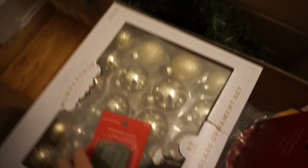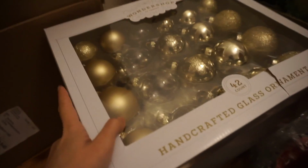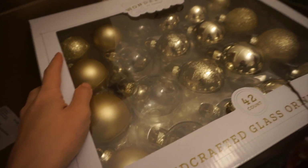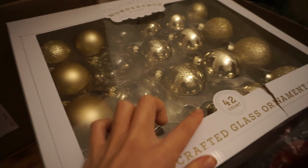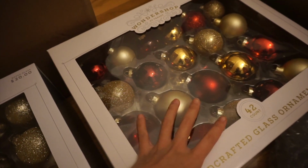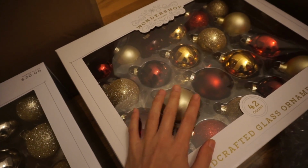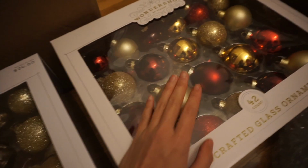And then, you know, got some of these ornament hangers. But I talked to my roommate ahead of time and she said that she wanted to go for a gold theme. So I got this 42 count glass ornament set. I ordered yet another set of these and another 42. This, I think in the future, if I'm living alone or whatever, I want to do a red and gold tree.